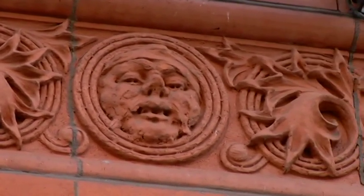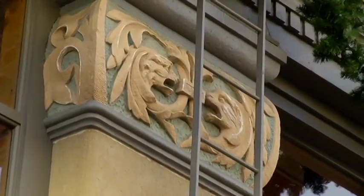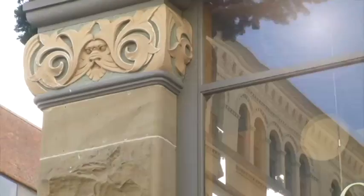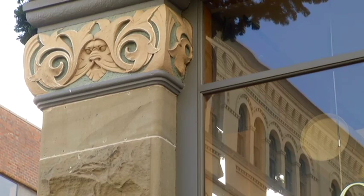Here we are at the Pemberton Building on the corner of Government and Broughton, and you'll see it has foliate animal faces. Looks like lions. This building was designed by Thomas Hooper, Victoria's famous haunted architect, because most of the buildings he designed were haunted.